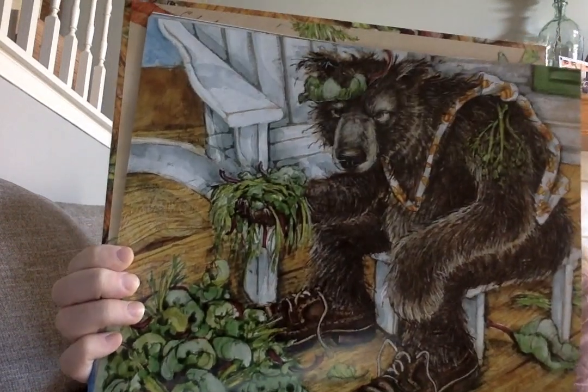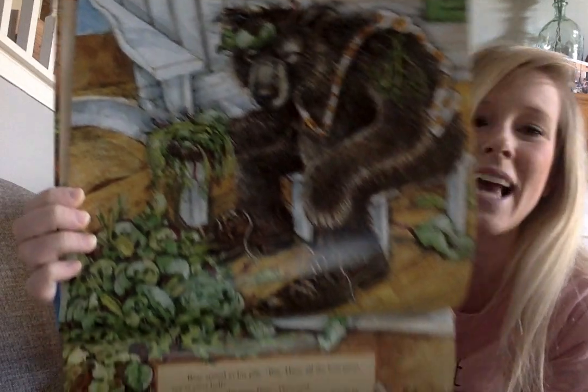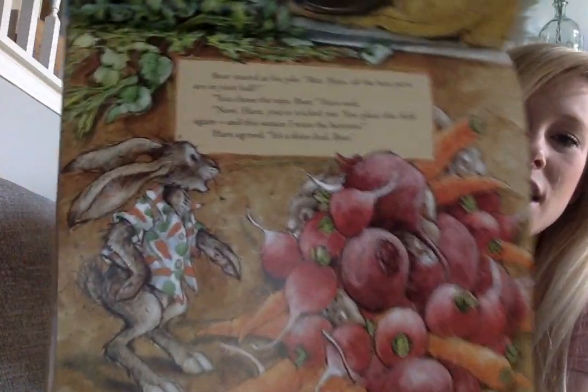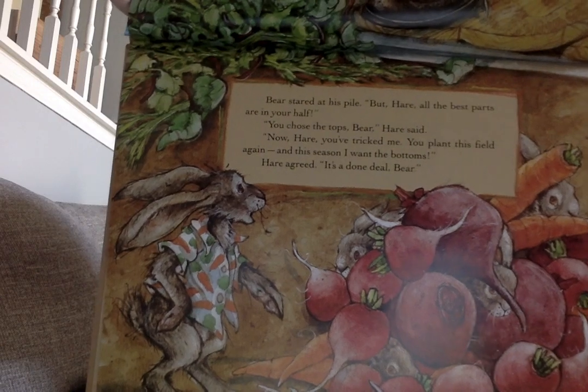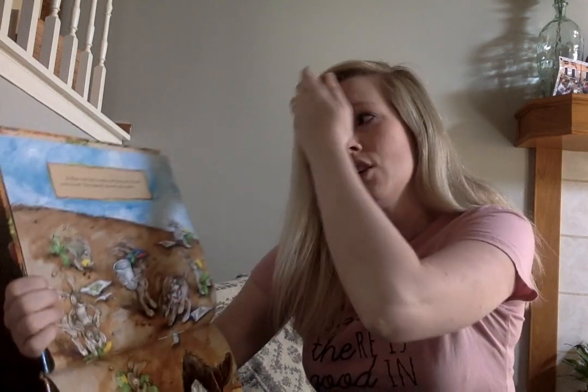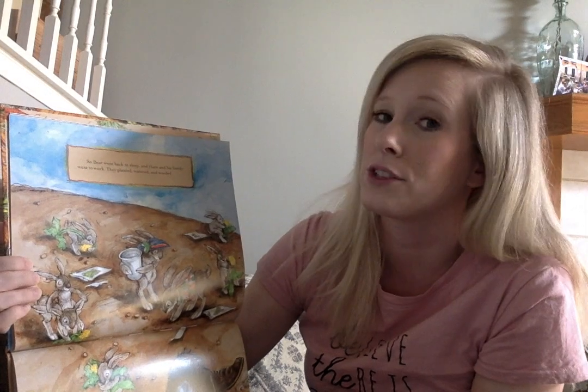So Bear wasn't very happy. He didn't have vegetables to sell because he only had the top leaf part. The hares had all of the vegetables that were growing in the bottom in the ground, so they could sell them and get money because we eat those things. We don't eat the leaves on the tops of carrots, beets, and radishes. So Bear went back to sleep, and Hare and his family went to work.